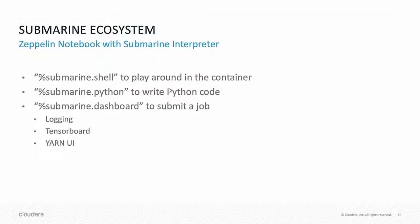Okay. So generally, the notebook enabled with the Submarine interpreter will have three features. You can type the %submarine.shell to enable the shell command to play around in the container, and also Python, used to write Python code, and also you can enable the dashboard in the notebook to manage your job, which is submitting jobs and seeing the logs, and also access the TensorBoard and the Yarn history UI. Okay, so let's see the details.